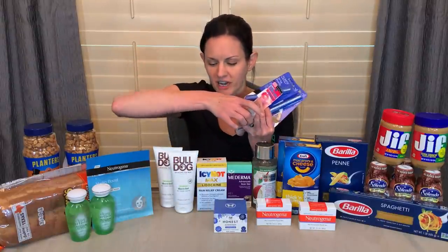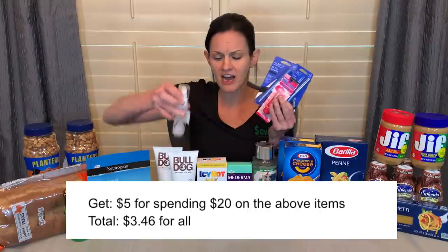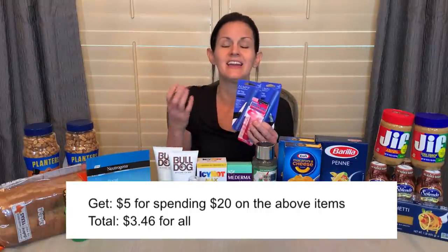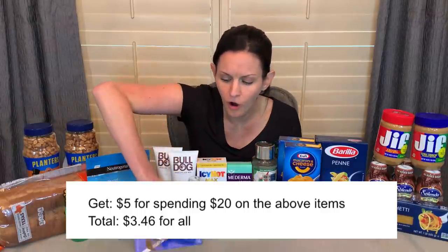Now, the Maybelline Baby Lips plus the Almay plus the foundation, yes, that was all of it. All of these were part of that spend $20, get $5. So I got an additional $5 back there, making my final cost for all of those products just $3.46. Not a bad price, especially if you are just in it for the mascara, which would be me. $3.46 for all four of those items. Great price. Let's talk about food.